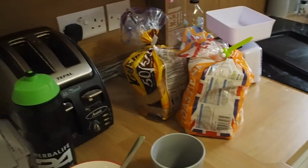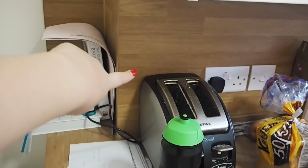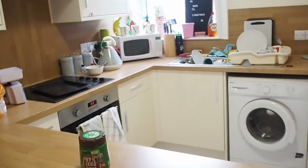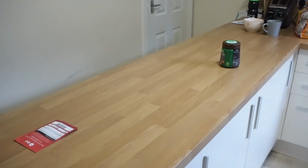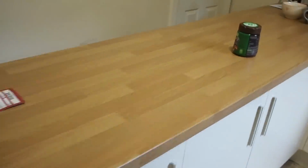We've got some bread. We've got our toaster. This toaster my boyfriend's mum gave me because it was a spare. So we had to actually buy that ourselves, and we also had to buy a kettle. But I really like how much space we've got on here. It's really quite handy for when we're all eating and stuff, and we can actually move around on here.